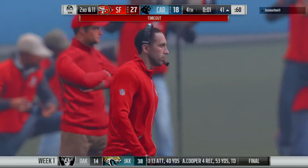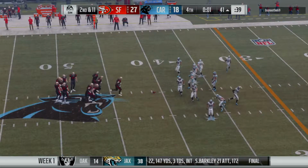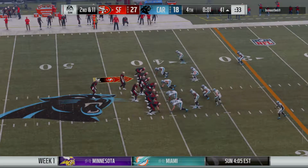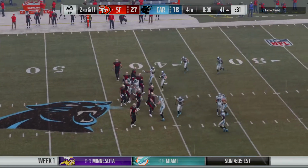And now we'll get a timeout here. They're able to stop it with 1 second to go in this game. Here we go. And they'll indeed take a knee.